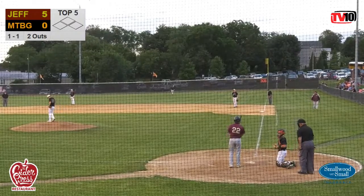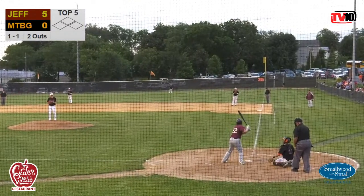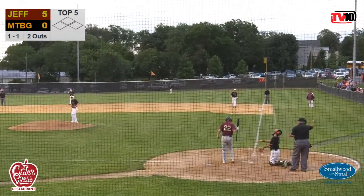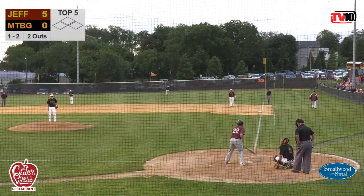The 0-1 pitch misses low and away to the right-handed Roberts. Count even at 1, 2 down in the inning. Out of the windup, here comes the 1-1 pitch to Roberts. It's a breaking ball and a called strike 2. A good bounce back for Paulson.